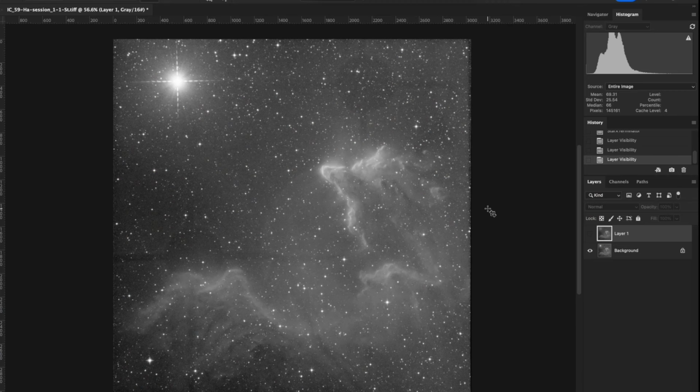So here we have the hydrogen alpha data of the ghost of Cassiopeia. We can see the ghost on the right hand side of the image. And in the top left, we've got Gamma Cassiopeiae, which is bombarding this nebula with ultraviolet radiation, leading to it emitting the hydrogen alpha light we can see here.